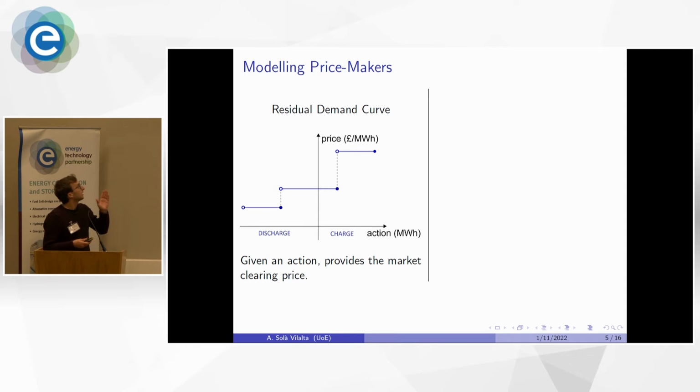First, a convention for us: a positive action means charging a storage unit, and a negative action means discharging a storage unit. And we've said that a key aspect we want to capture is the fact that the storage units are price makers. In the literature, price makers are usually modeled using residual demand curves, which are functions that, given an action of the price maker, provide the resulting market clearing price after that action has been taken into account. So in a sense, they approximate the market response.